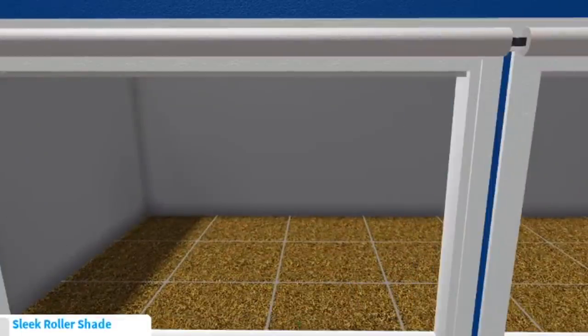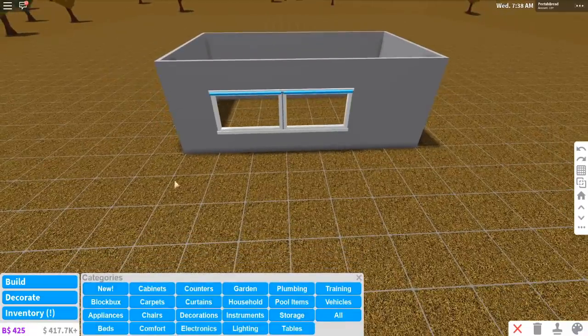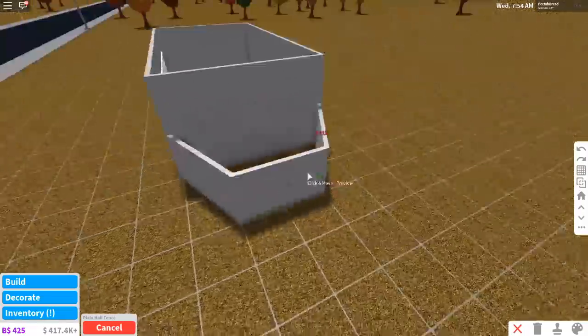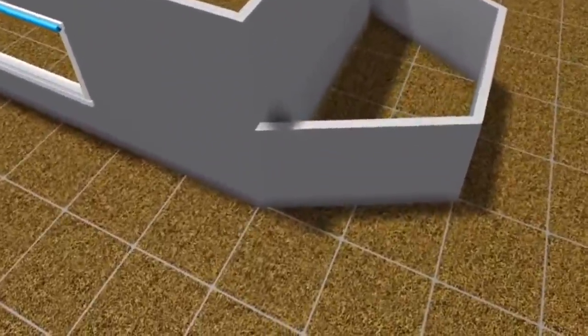We're gonna use these sleek roller shades. I don't think that's fitting for this, but the food truck, obviously it's a truck. It's gotta have wheels. It's gotta look like some sort of truck. Oh, I'm working on the front of the food truck now, and this looks pretty cool.